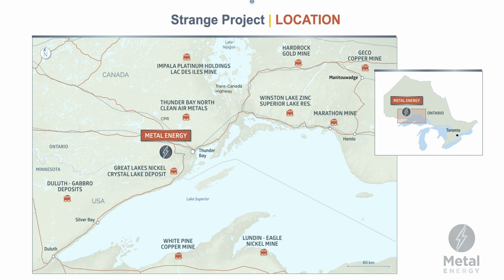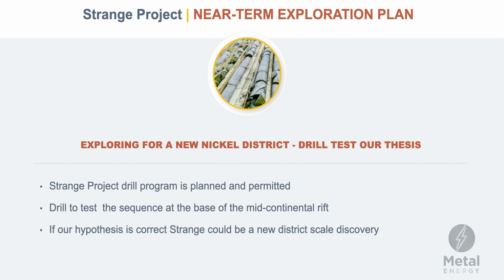Okay, so it's almost a binary situation. But in my mind, we're chasing a new district, a real discovery, something that could be substantive or it could be nothing, right? So what's the question that needs to be answered here? The conventional interpretation of the mid-continent rift places all of the significant nickel mineralization in a very narrow time horizon of about 1.1 billion years old.